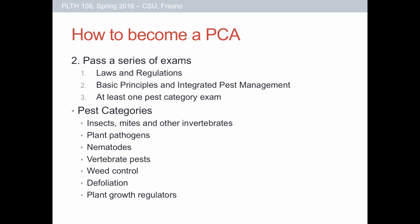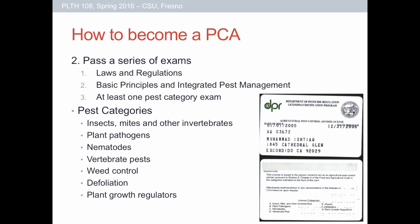And consequently, if you pass all these exams, you get your license, and the license will spell out on the back which license category tests you passed. If you haven't passed a certain test, you can't make recommendations regarding that, right?